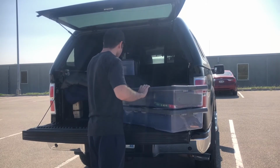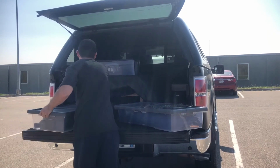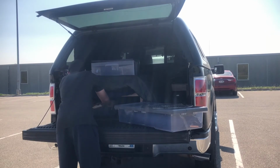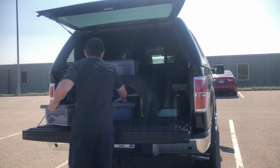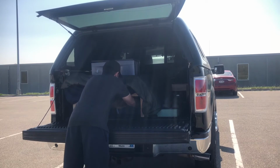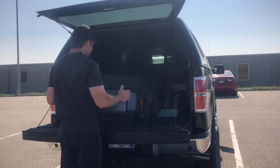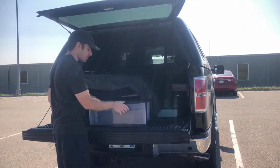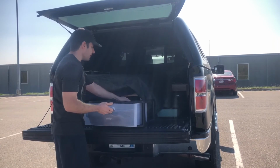So I just close all this up, put it back in, and slide it underneath, just like this. Slide this one back, push it all the way back. And this bin here is for my clothes, for when I go traveling to different states. Currently I have a jacket in here, and that's it.